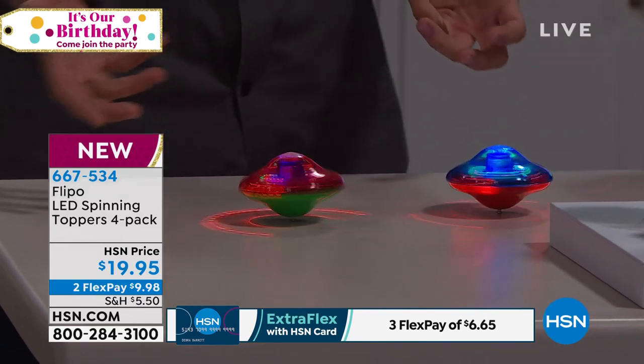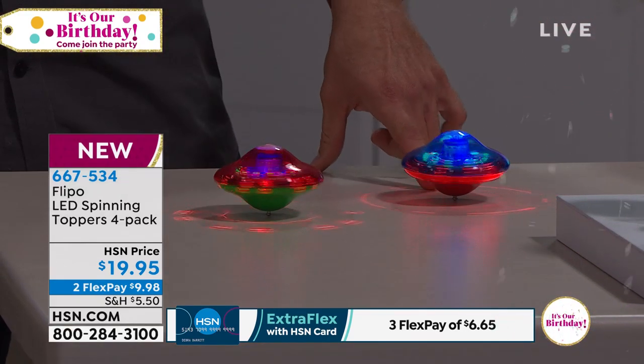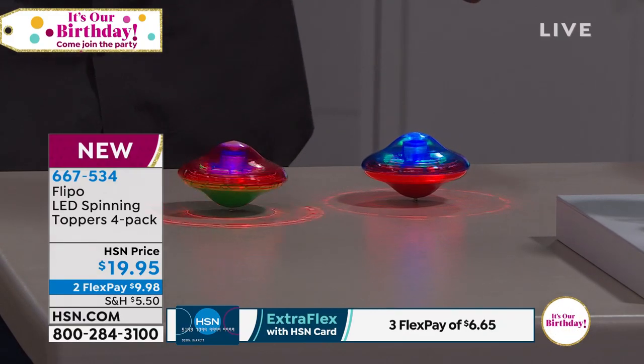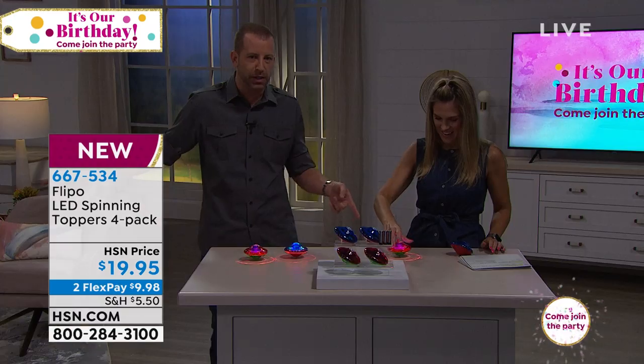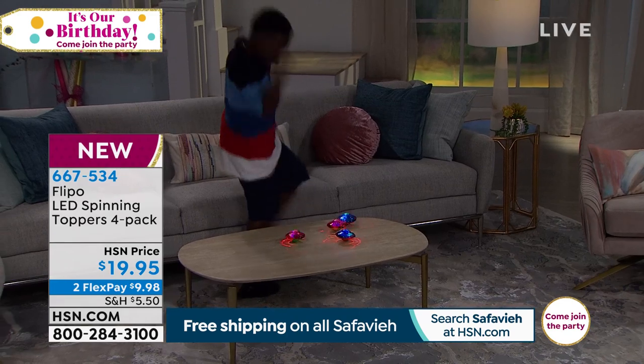That's what's so cool and fun about it. Because you've got all these different kinds of light shows, which is really cool and fun. And look at that. It looks and spins just like a UFO. Yeah, there you go, Valerie. And you just put it down and you go. Easy. No learning curve for me, but yet the fun continues.